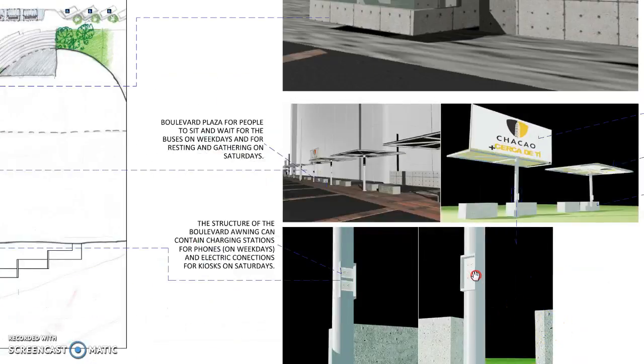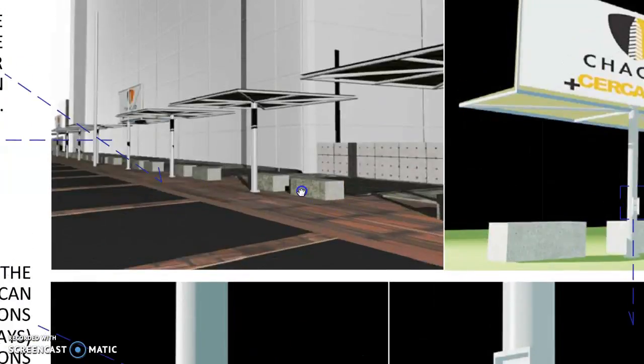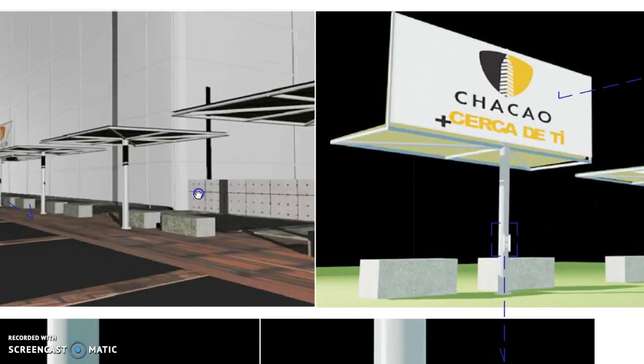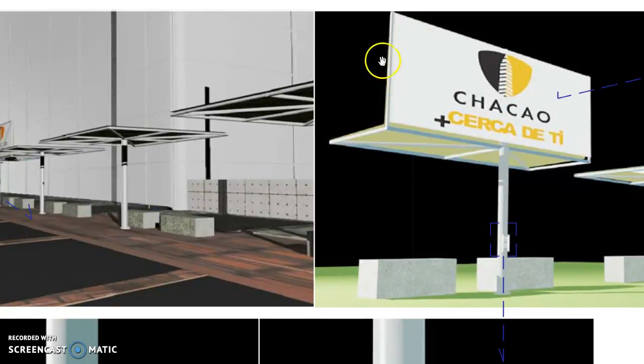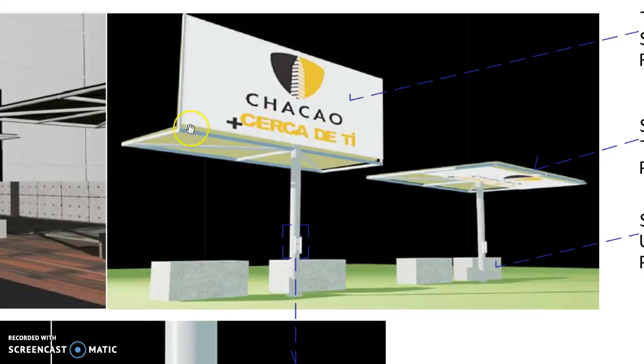Okay, to finish, I'm going to speak about the boulevard plaza for people to sit and wait for the buses on weekdays and for resting and gathering on Saturdays. This space, the idea is to have these permanent awnings with a structure that could be folded also as the others in a similar way, connected. Obviously I would have to create a structure design after in case we build this prototype, that I think will work great.